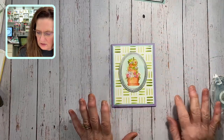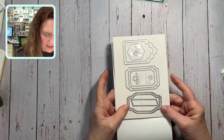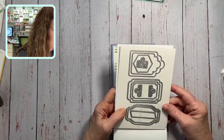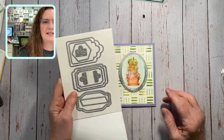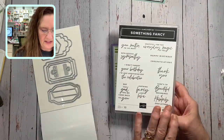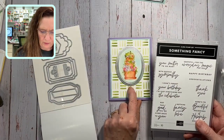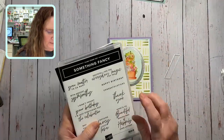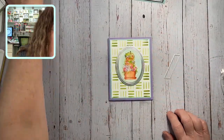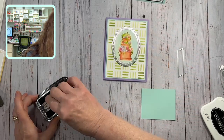Okay, so we need a little greeting. So I was looking at some of the dies, and I saw these Something Fancy dies. These are new dies that are out of the new mini catalog that I showed you, the purple one, the January to April. And these are super cute tags, and they come with this stamp set, or you can bundle them together, of beautiful words. So I think this would make a really, really pretty birthday card. Happy birthday right here. So I'm going to pull this die out right here. And I'm going to use the happy birthday, which I already have right here. And I'm going to bring in a piece of Pool Party and some Memento ink.